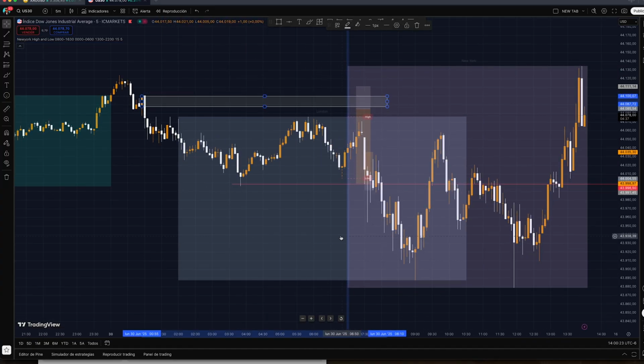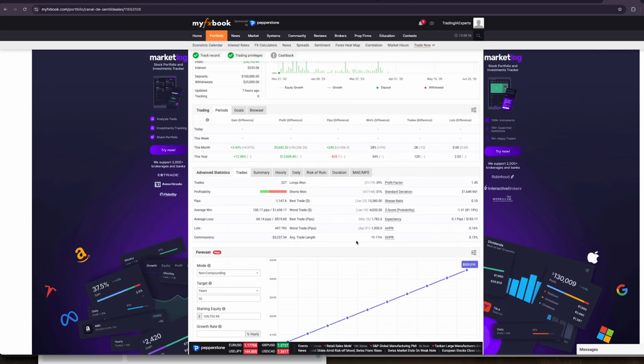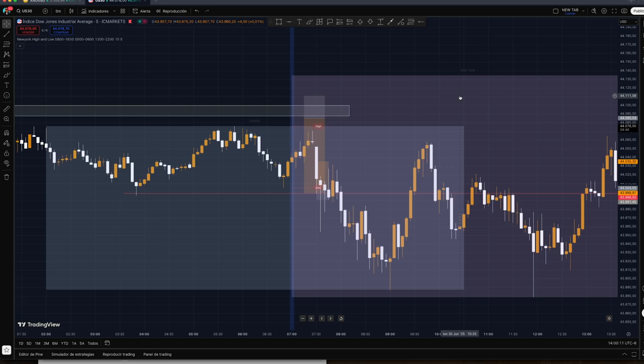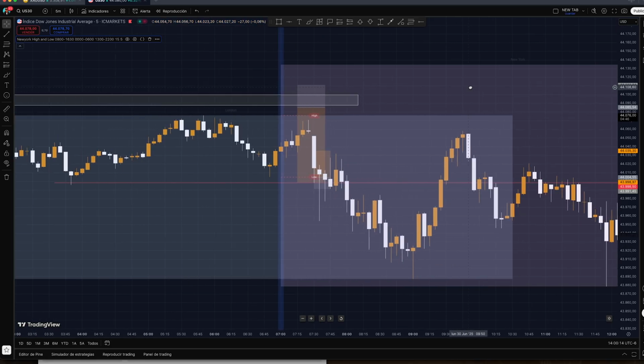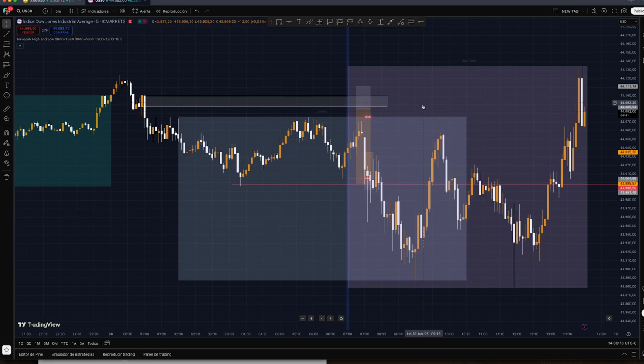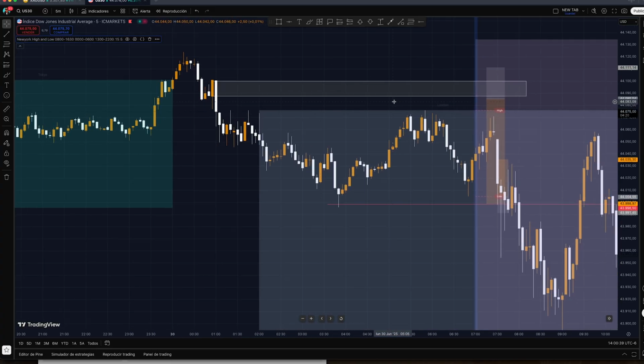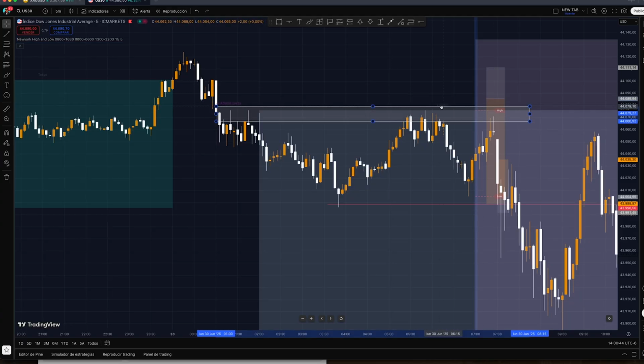The strategy I use to get these results, this is a verified account, by the way, and you can check the link yourself, is very simple and intuitive. It's based on channels, support and resistance levels, highs and lows, and it's all explained inside the trading community. Let's break it down. Today, for example, we had a very short but solid trade that gave us approximately 1.66%, and that's not bad at all.